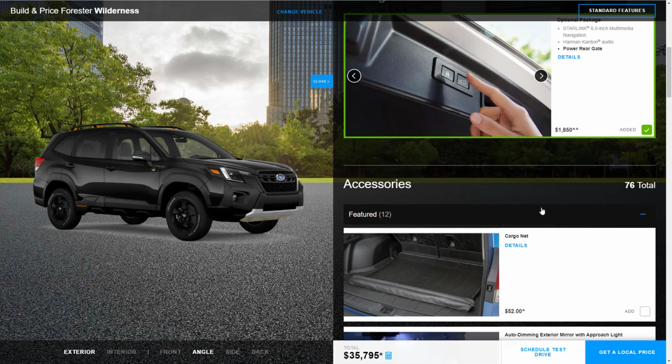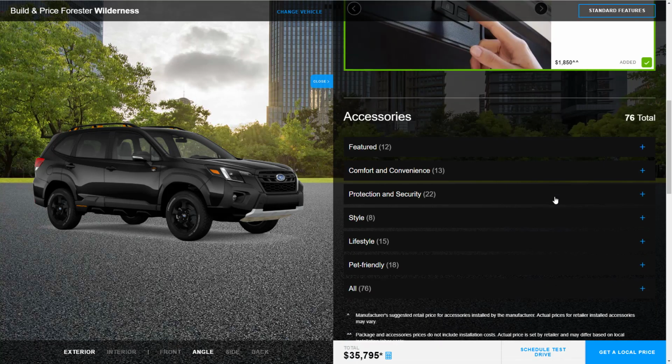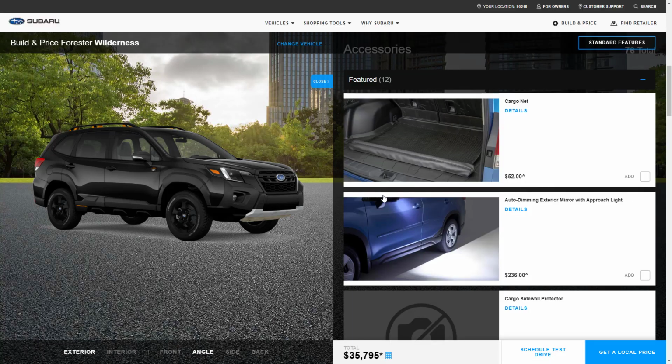And then the only thing left really is accessories. There are literally 76 accessories, and they have them grouped in different categories from featured, which are probably the most popular, and then different categories like pet friendly, lifestyle, protection and security, etc. So real quick, we'll look through the featured accessories. There's just 12 of them.